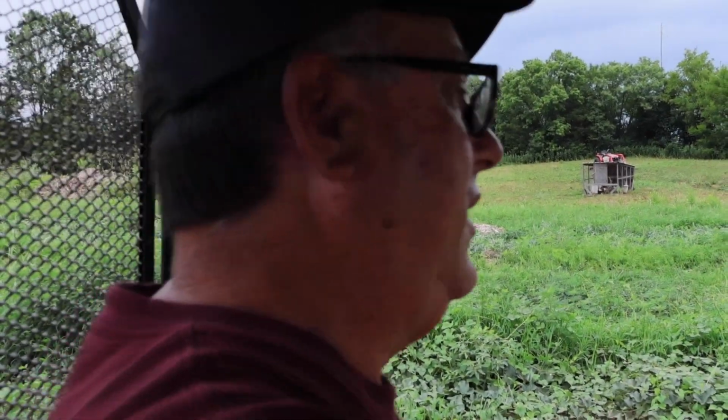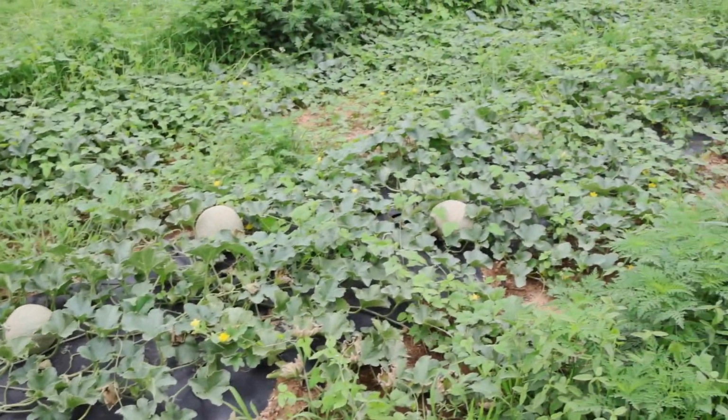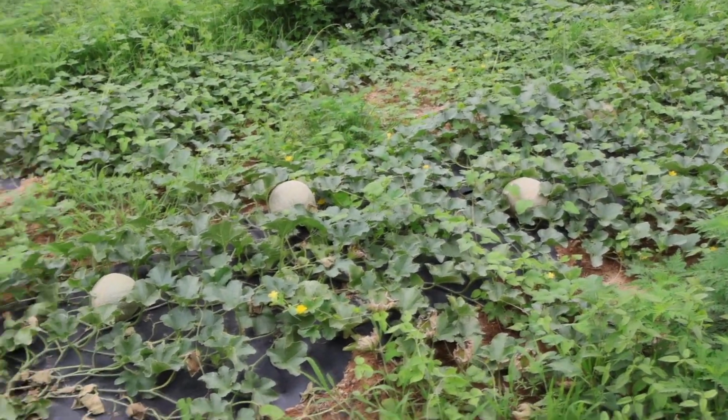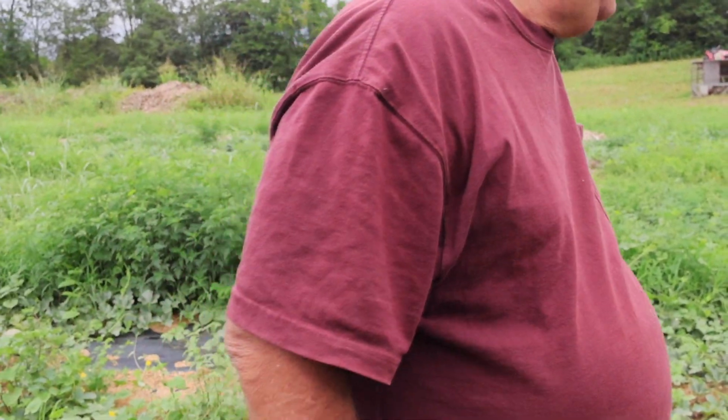So over here's our cantaloupes, and this is a good little cross section. The vines are loaded out this year. Me and Emily ate one yesterday, and we ate one today. They're about another week out, I think, but you talk about some really good flavor.